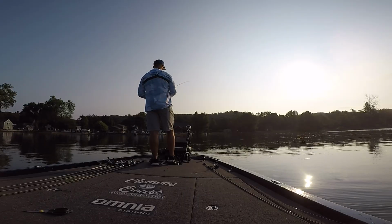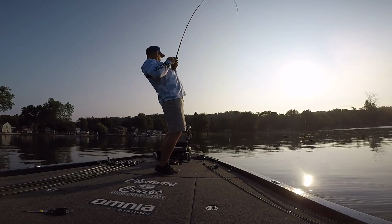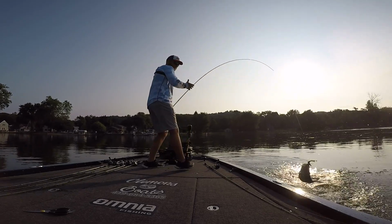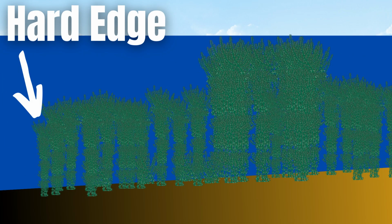I caught that fish on just a little punch rig. I got an Adrenaline Crawl by X-Zone with a 1/2 ounce weight. There was a hard edge out there that I was fishing, but it was like 5-6 foot below the surface.